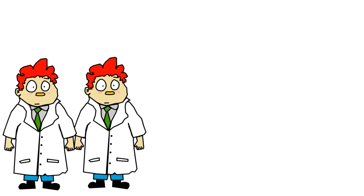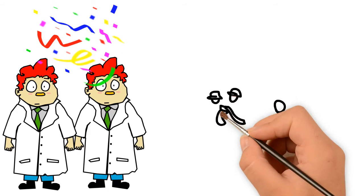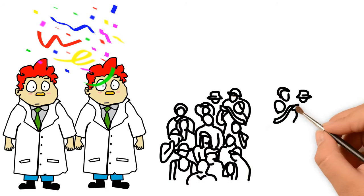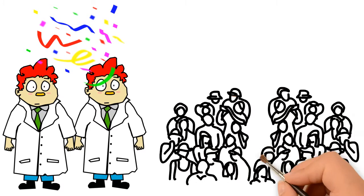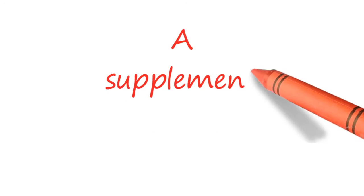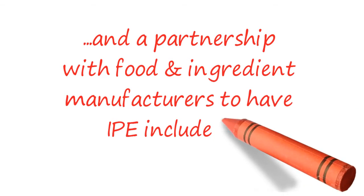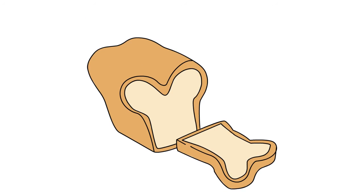So, needless to say, the researchers were thrilled, and since the study ended in late 2014, they've been working on a way to bring IPE to the general public. A supplement is likely on the way, as well as a partnership with food and ingredient manufacturers to have IPE included in some common foods, like bread.